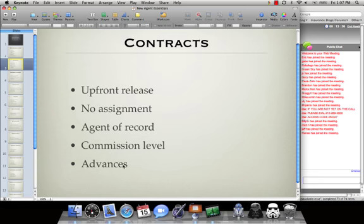The last thing you need to look out for are advances. Do you want advances? A lot of new agents say, yes, I've got to have advances. I've got to put money in the bank. When we say advance, what we're talking about is, do you want to get paid on premiums that have not yet been paid by the client?